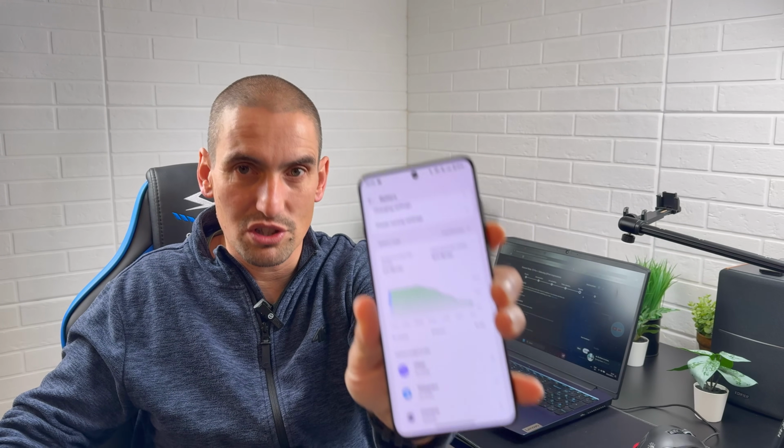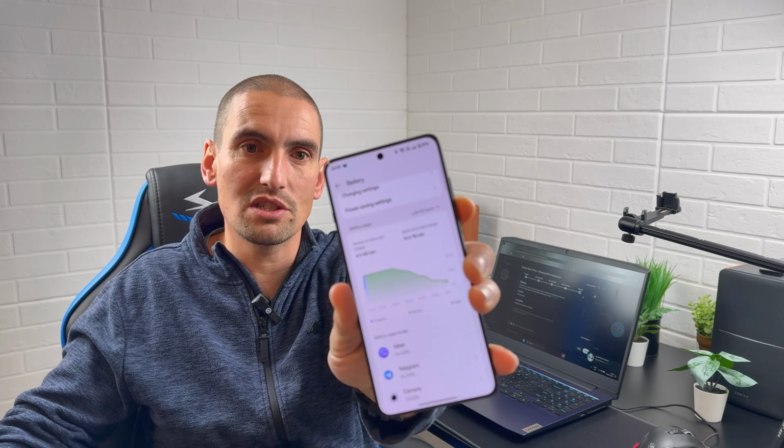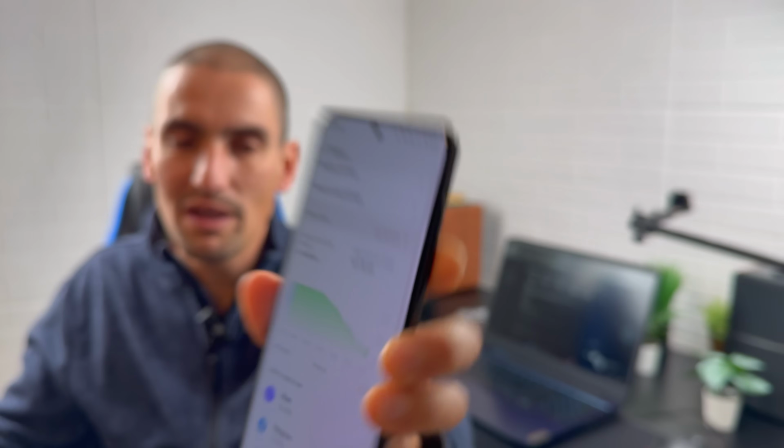I hope with the official release and the first stable release it will be better. But at that moment that's the case. We have 15% left with 4 hours and 46 minutes of screen on time. This device at that moment is 1 day battery life, or at least with my usage. I hope it will be improved, but that is for today.